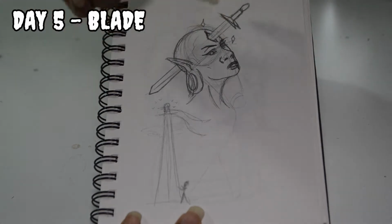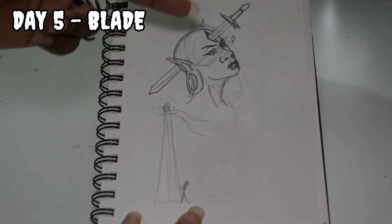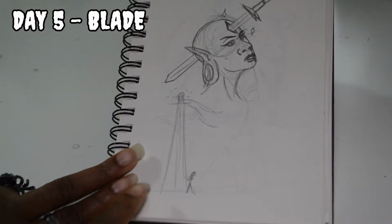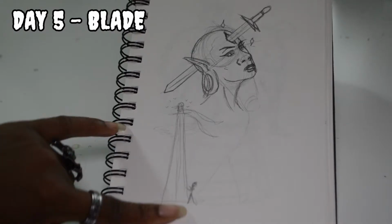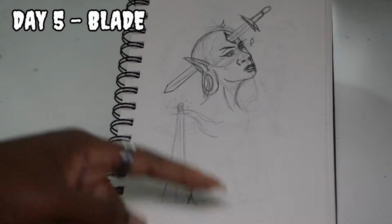But I was like, there's too much of her face and not enough of the sword. It's not really showing the keyword as much as I wanted it to. So then down here, really small, is a concept that I chose to go on for the bigger image. And it's really just a large sword that's impaled in the ground and someone coming up upon it and looking at it pretty much.